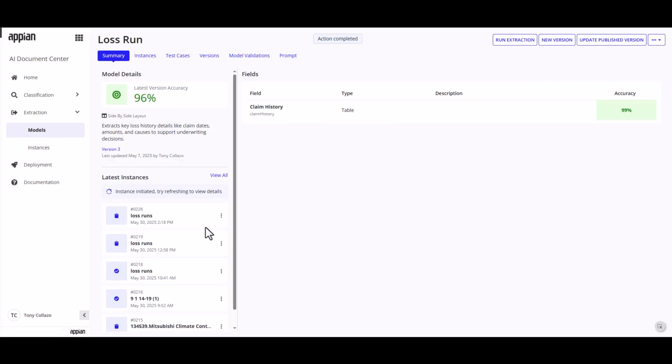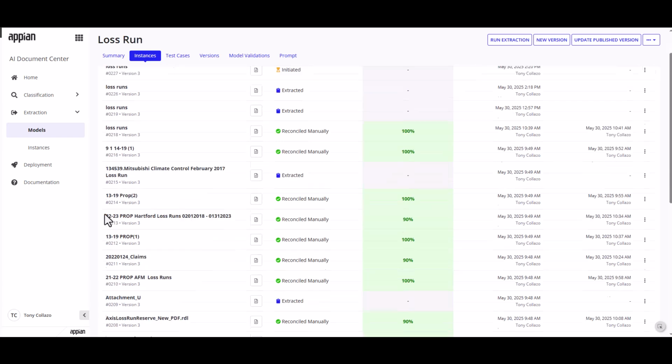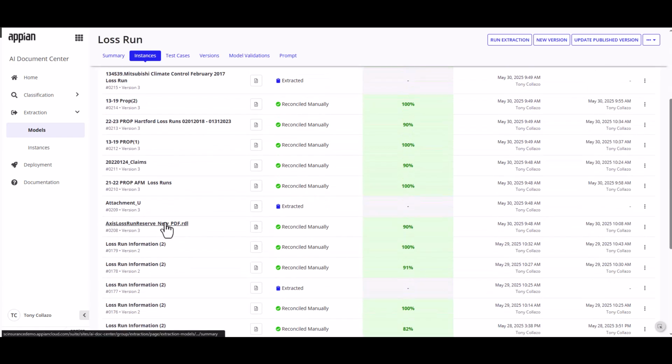And once the process is started, you'll see it show up in one of two places, either under the latest instances tab, which is going to show us the most recent ones I've done, or in the instances tab at the top. Now what we see here are all the documents that I'm in the process of or have completed testing on and the accuracy of each after I've done a reconciliation. And it's going to give me a really high level view to help me evaluate my results, where it did good, where it went wrong, and these results are going to help guide me as I make adjustments to my model.